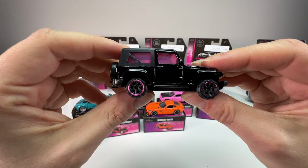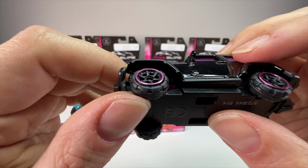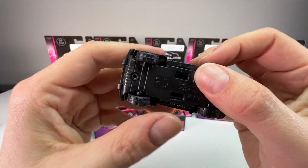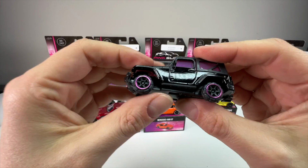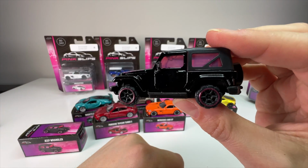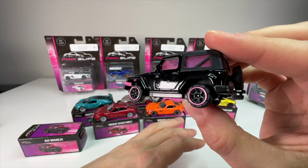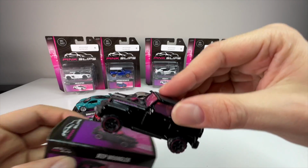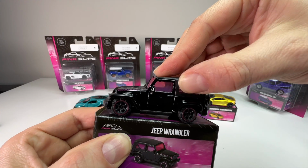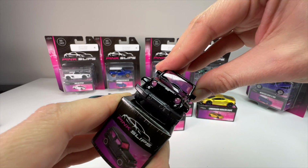These wheels kind of look too small for this casting too. I like the wheels. Are these rubber? They are rubber, but they're very hard rubber. I think they needed to be bigger. The wheels might not need to be bigger, but the tires definitely need to be bigger, because this is definitely an on-road Jeep. It doesn't look like it's going off-road, but the suspension on this one is pretty killer. It's got a lot of movement on it.